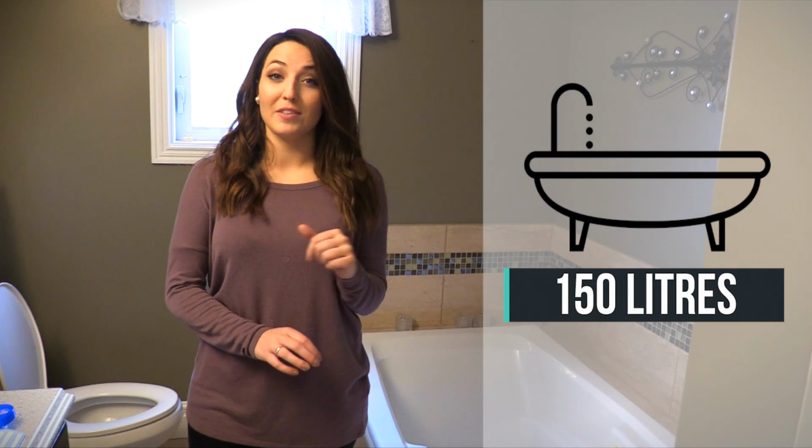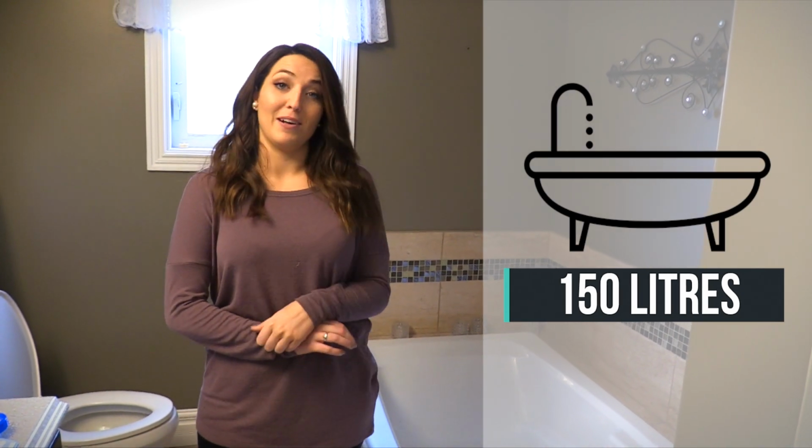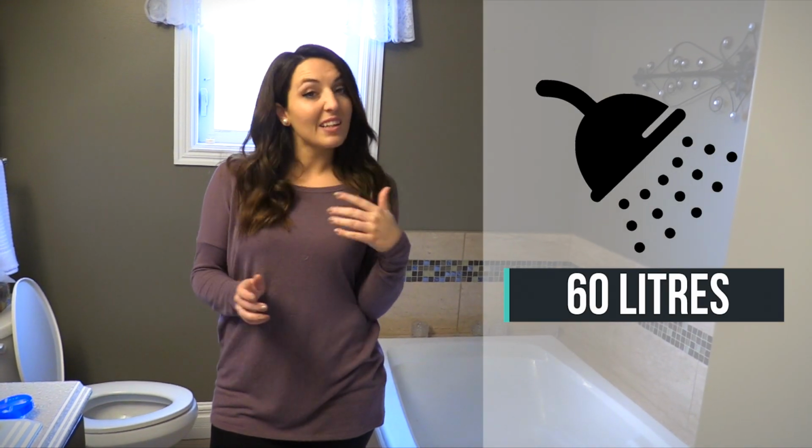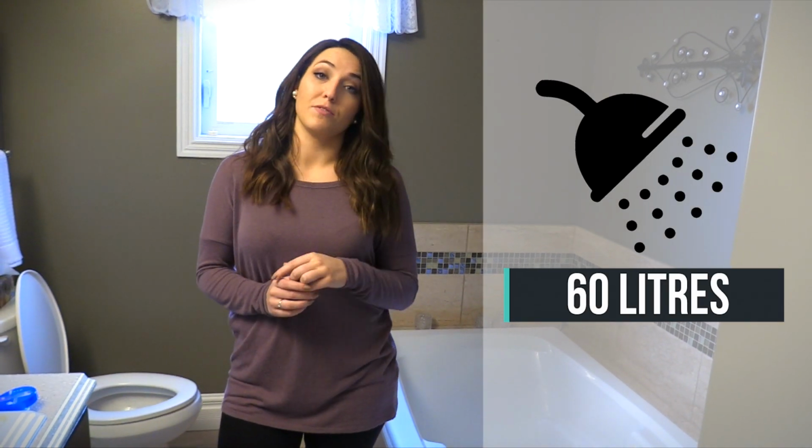Oh, baths and showers for sure. Baths are great, don't get me wrong, but filling up a tub can use around 150 liters of water. That's a lot of hot water. And a lot of hot water would mean a lot of energy use. And that would drive up our heat bills, wouldn't it? Yeah, for sure. Plus, a 10-minute shower with a low-flow shower head only uses around 60 liters of water, so there's lots of potential for savings there.